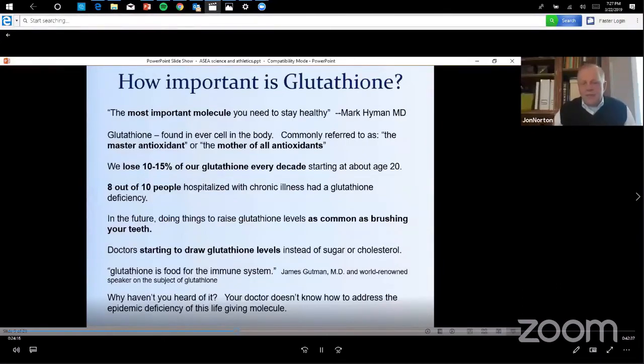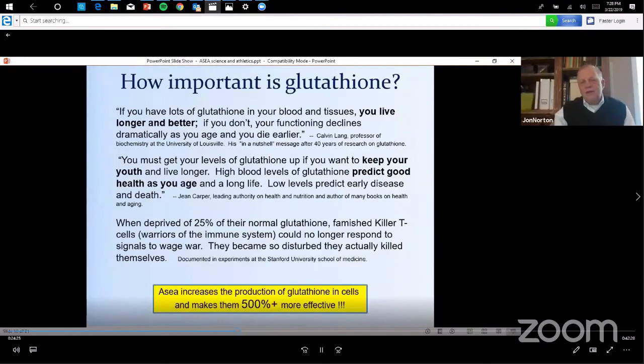So again, I apologize for talking so quickly. Most of this we've gone through, but it's so important that I wanted to go through it quickly. How important is glutathione? Calvin Lang, a professor of biochemistry at the University of Louisville, said, look, I've studied this for 40 years. If you have glutathione, you live longer and better, period, the end. Gene Carper, who's probably the top health and nutrition specialist in the United States, author of over 25 books and a New York Times bestseller, says, if you have glutathione, you keep your youth and live longer. High blood levels of glutathione predict good health as you age and long life.